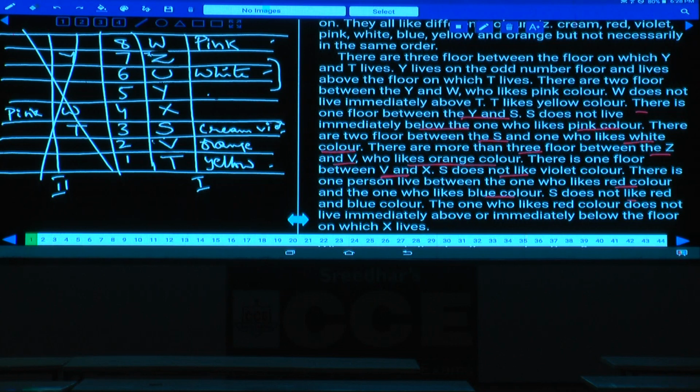If this is cream, between red and blue, there must be 1. And this red and blue must be 7 and 5 places in the alternate places. S does not like red. As S does not like red and blue, the one who likes red color does not live immediately above or immediately below X. Hence, 5th floor cannot be red. Hence, 7th floor is red. If 7th floor is red, the person who is living on the 5th floor likes blue. Then what is the color left over here? Tell me. And violet. And who is the person likes violet? X. The person who is living on the 4th floor. Done with this?